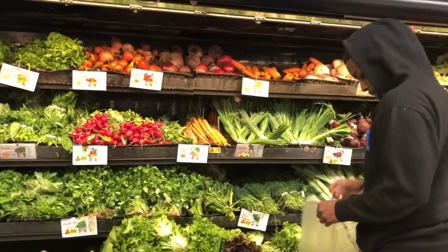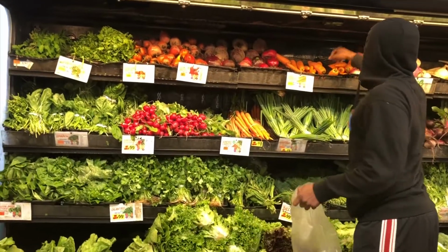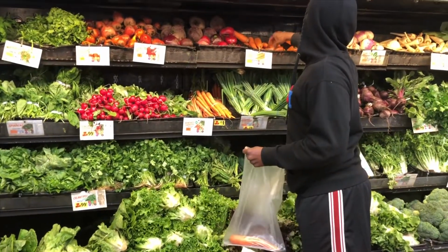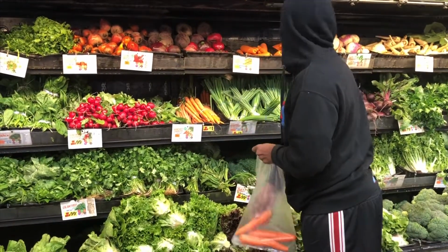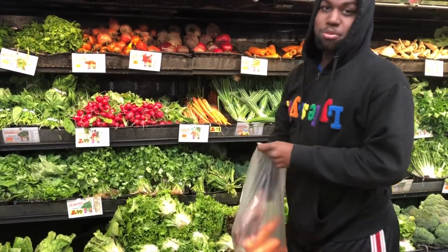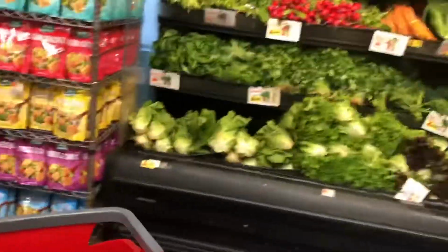Alright, so this wants 4 carrots at 99 cents a pound. So now baby's going to pick up 4. I ain't gonna lie, you some ugly carrots. Look like them carrots Bugs Bunny be eating. We gotta weigh it too, right? Yeah, we gotta weigh it. I said we just get everything and then weigh everything at one time. That's what I was thinking too, right?